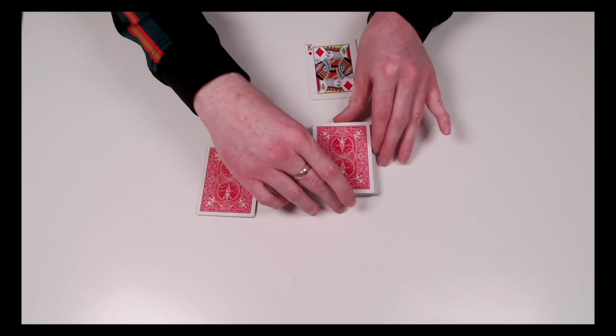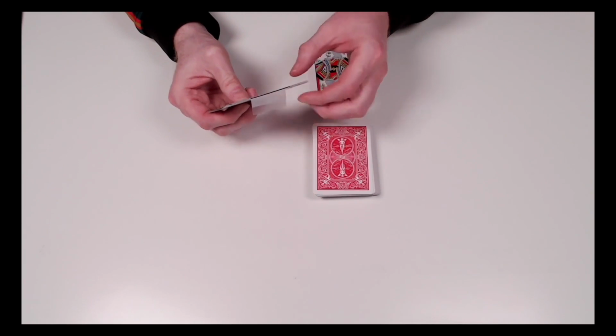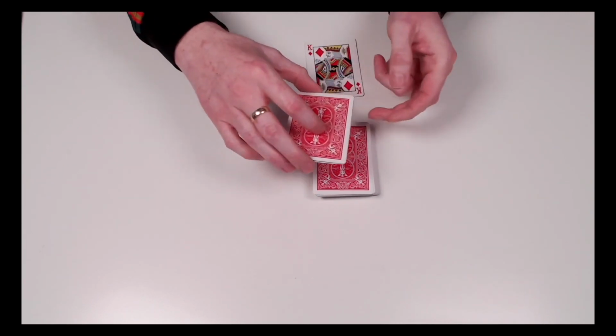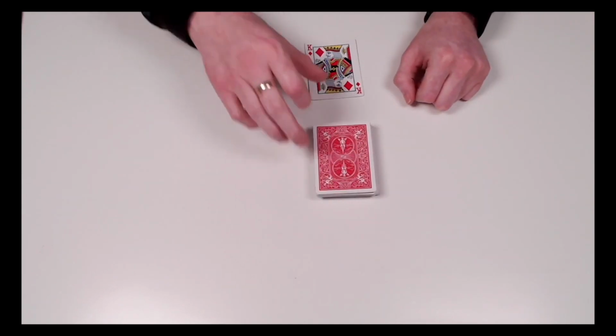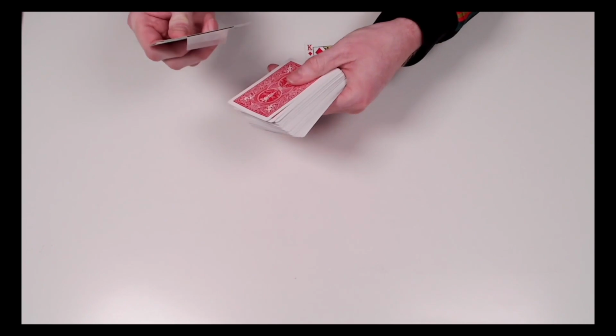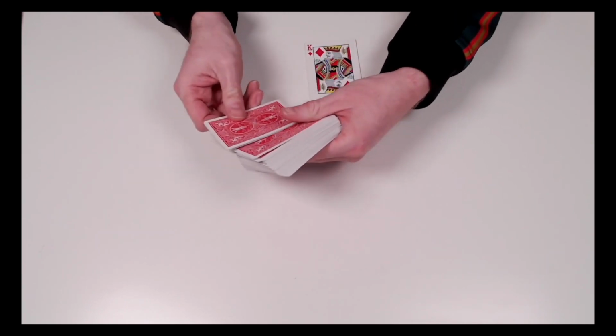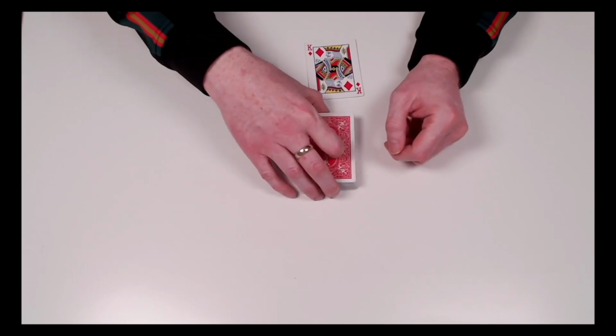Now, this is the gimmick with a little tab on it here. So you place that on top, making sure to tuck the tab underneath so it's not visible. So I'm just going to slide that so as you can't see it.